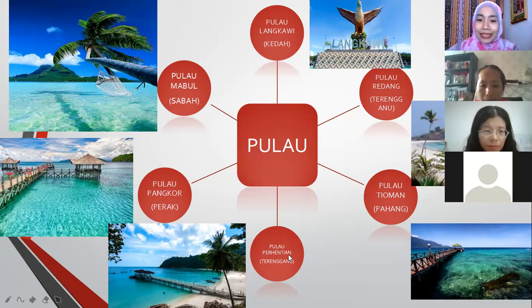Pulau Perhentian in Terengganu, right? And the last one, Pulau Pangkor in Perak. Okay. I just introduce you the name of popular islands in Malaysia. Okay, but don't worry, you never find this word in final exam. All right. So let's move.